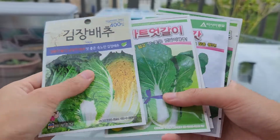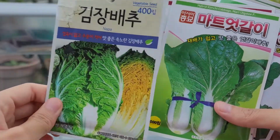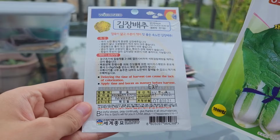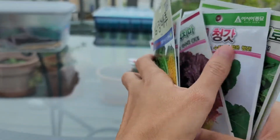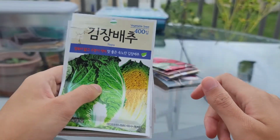You may be wondering, how can I even understand how to grow these? They're not in my language, but some of them have English instructions. You have to use some Google Translate and all that stuff. See, there's only a little bit of English, so you really got to do your research, and I was able to translate them all after some painstaking work.